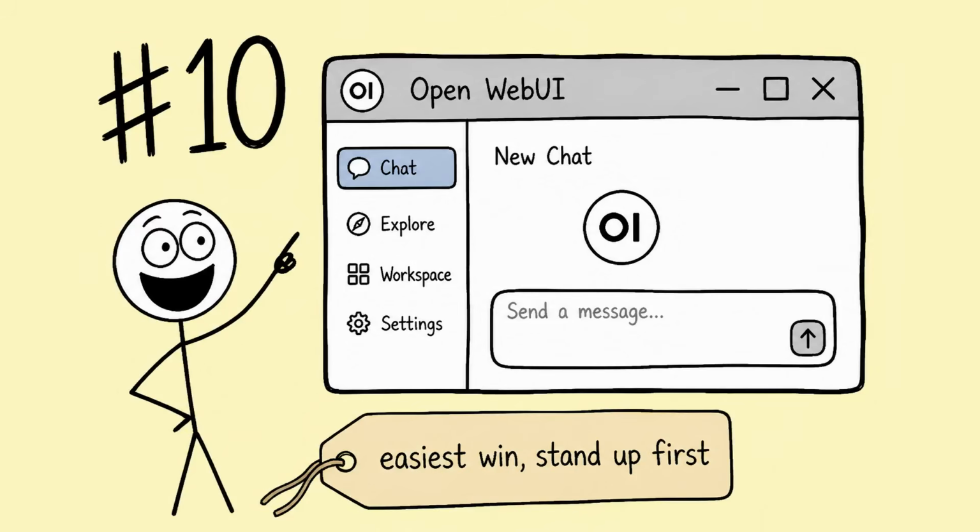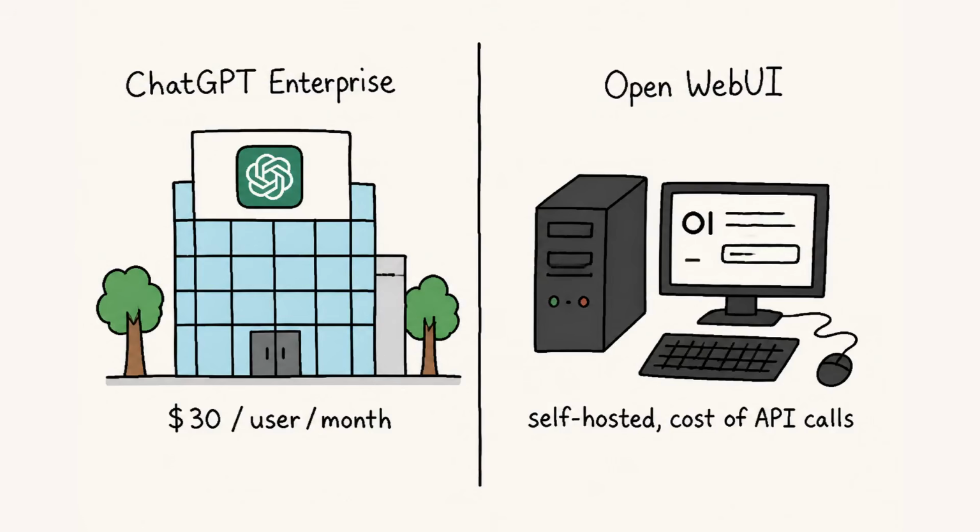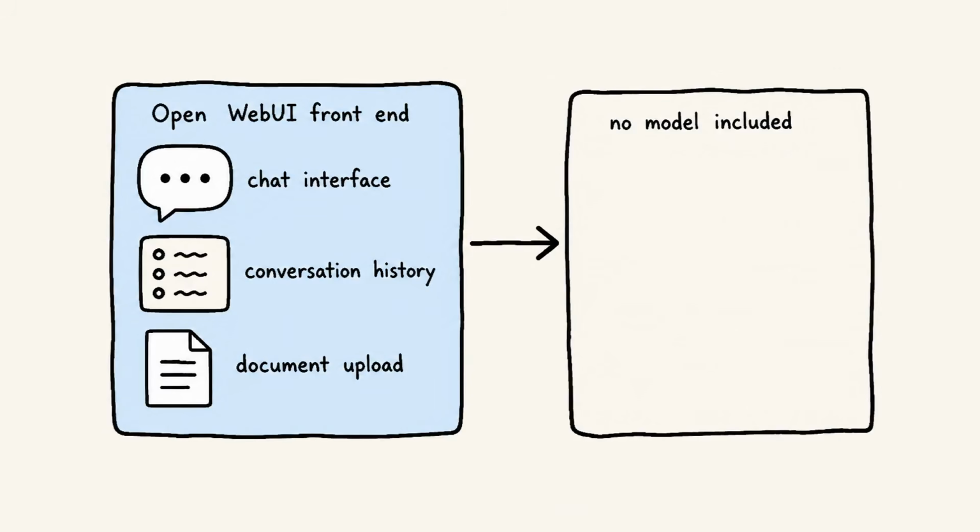Number 10, WebUI. This is the one you stand up first because it's the easiest win on the list. ChatGPT Enterprise charges you somewhere around $30 per user per month to give your team a chat box that doesn't train on your data. WebUI gives you the same chat box, self-hosted, for the cost of the API calls underneath it. Here's how it actually works.